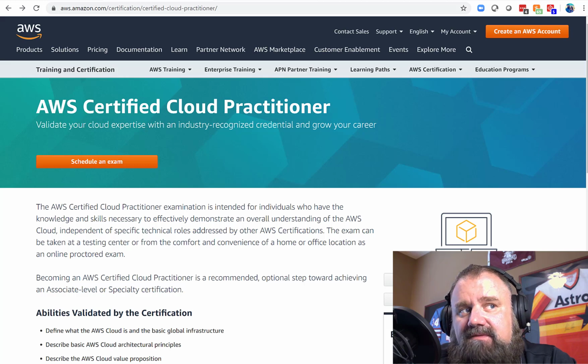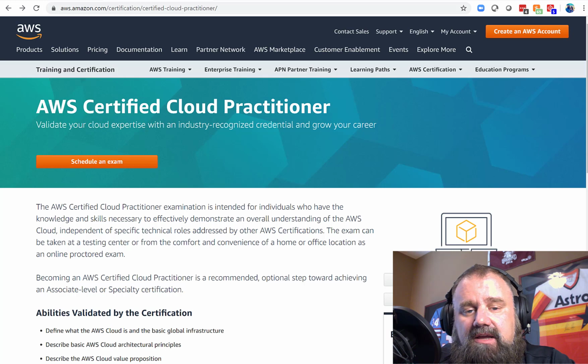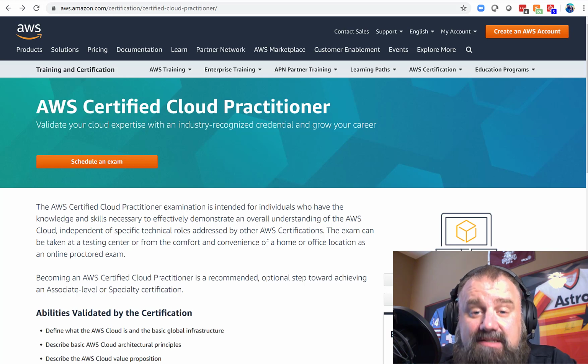I will say that from a focus standpoint, one thing you have to keep in mind is that it's geared more towards sales professionals, management, or IT professionals that may not be doing cloud services every day. They just want to know more about AWS. It's not something like the solution architect or some of the higher level ones that get down into the technical weeds. I had a lot of questions focused around cost and billing and concepts, as opposed to how you set up CloudFront or the more technical questions.